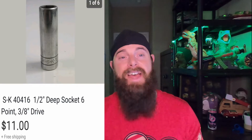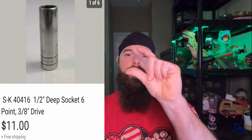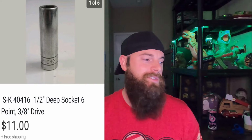This right here is an SK 1/2 inch deep socket, 6.3H drive. Went for $11 with free shipping. This is a very small little socket, easy to ship, easy to list, easy to pack, and I probably have nothing into that. Probably took like 4 or 5 months to sell though.